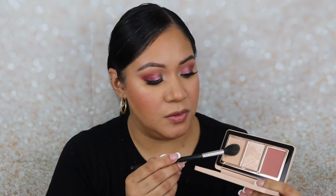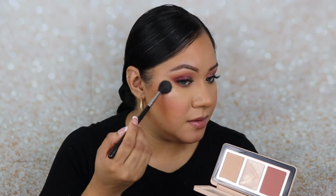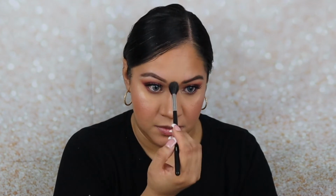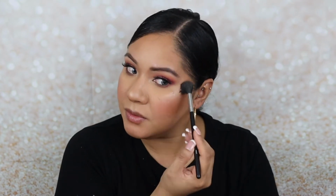That is really pretty. I mean, this might look a little too much, but I just want you to see how intensely beaming these two work together, meaning the cream and the powder highlighter. That is stunning. Add a little bit to my nose. I always add to my nose. Yeah, that gives you like a nice healthy glow. That's really pretty. Oh my gosh, wow, that is stunning, stunning.